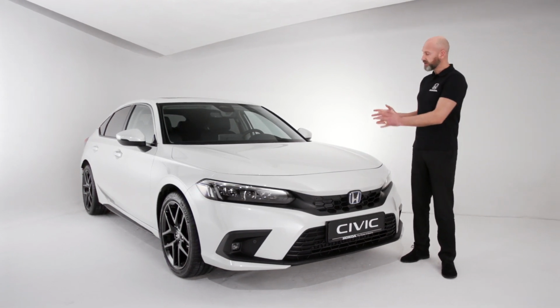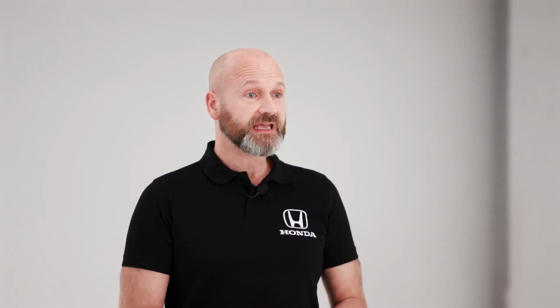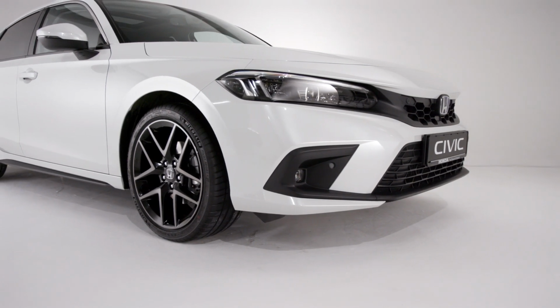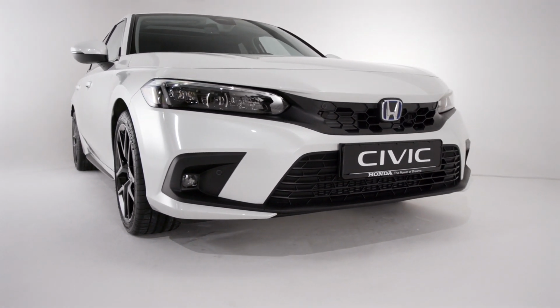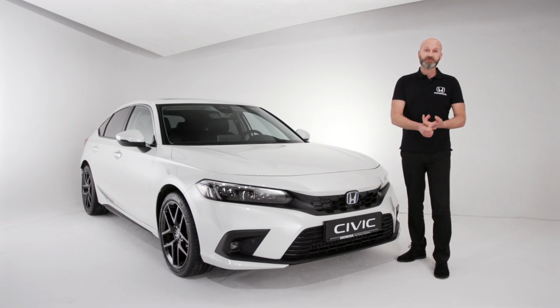Now, to mark 2022 and the completion of our target to have our mainstream vehicles electrified by this year, this new Civic is hybrid. So it is an HEV, and what does that mean? Well, it means it's got a two-motor system. What does that mean? I've got strong performance, really good economy, and low emissions. So please join me as we take a look around this fresh and yet familiar brand new Civic.